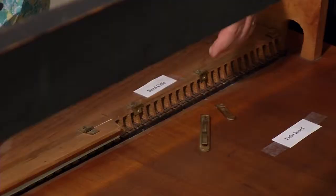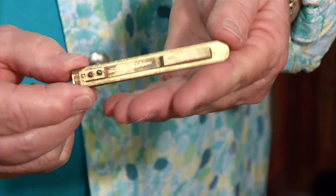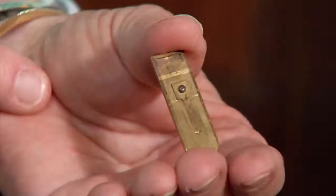And here's all the little reeds in their reed cells. This is one of the brass reeds. It's the air moving across the tongue that creates the sound. This is a fairly medium-sized reed, and they come to very, very small.